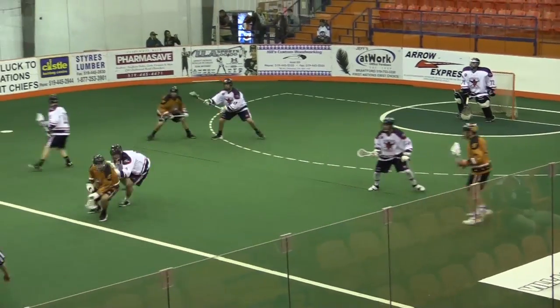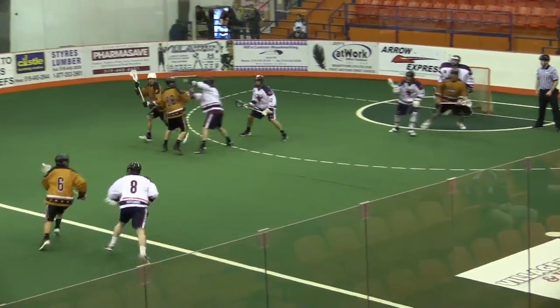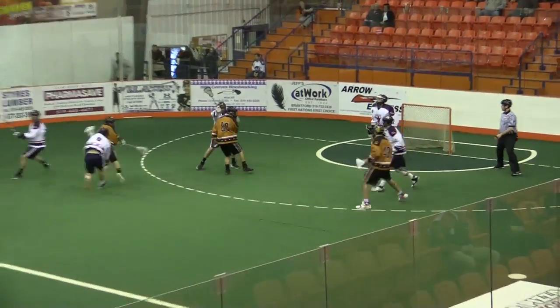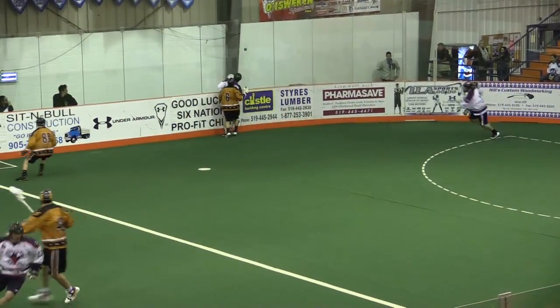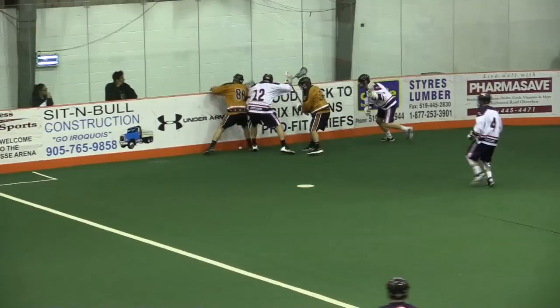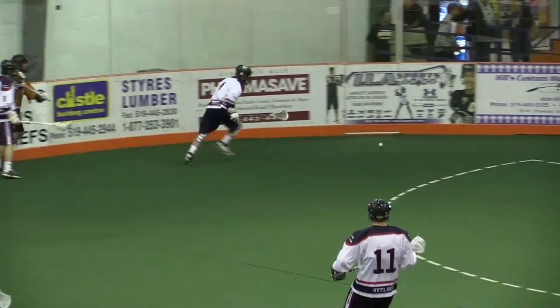Here is St. Catharines, Mo Bissell. Bissell spins up top. He's got 12 to shoot. The shot's blocked. Chasing after it for Oshawa, that's Zach Sloan. Sloan and Bissell get tangled up now. Helping in for Oshawa, that's number 12, Graham Bergsma.